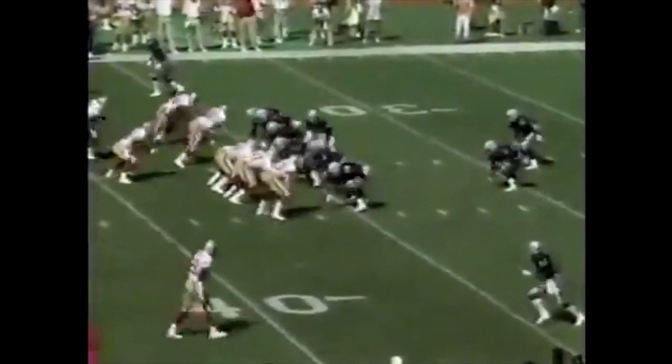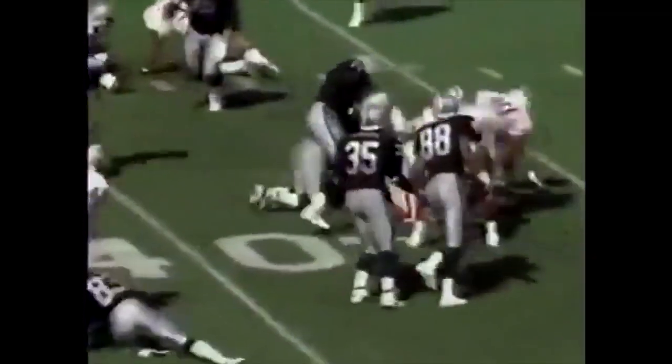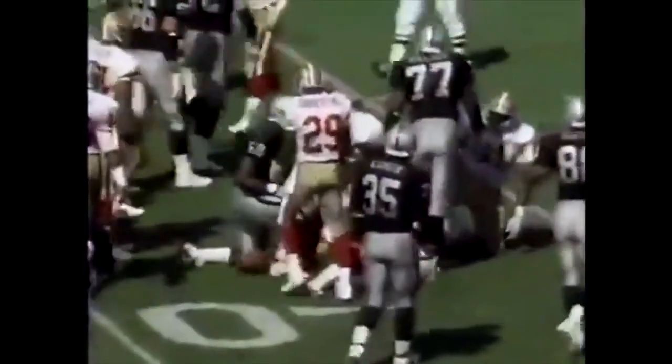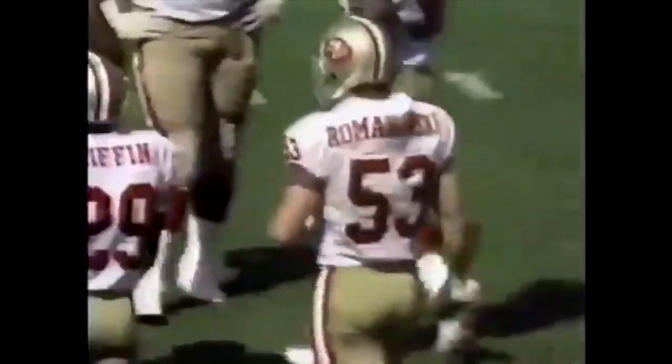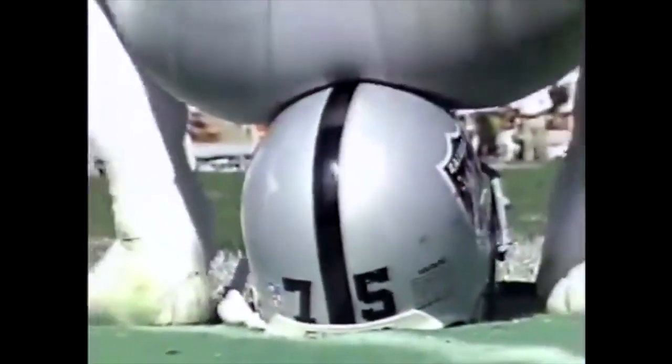First and 10 at the 36. Hand off to Craig. Craig wrapped up after he got a couple by Larry Roberts. He was the first one there. Well, you see Romanowski is back in. Remember, just before the half, they were taking him into the locker room, and whatever it was, he seems to be okay. They thought it was a slight concussion early, but Bill Romanowski is back playing that outside linebacker.